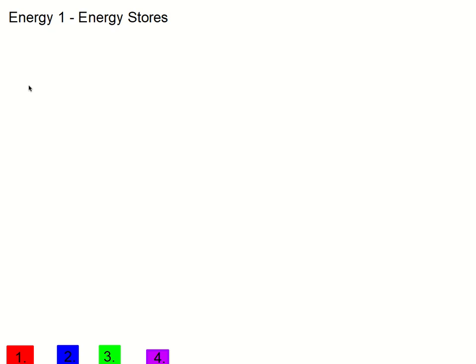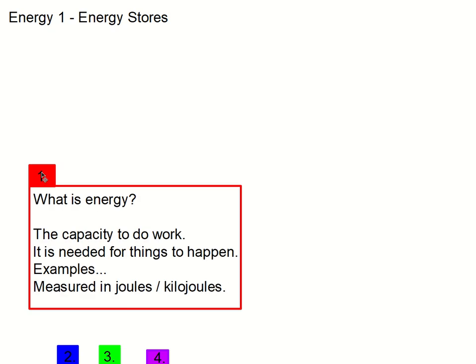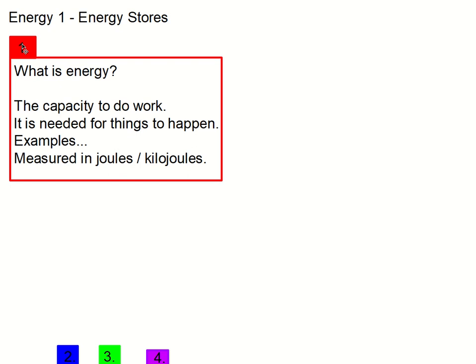So the first one you can see on the board or on the laptop, whatever you're looking at, is about energy stores. In order to get your head around this, first of all, I would say you need to know a little bit about energy. So what is energy? Well, you can go into huge amounts of detail about this, as you can with a lot of science, but essentially it's the capacity to do work. It's needed for things to happen. So an example or two might help clarify this.